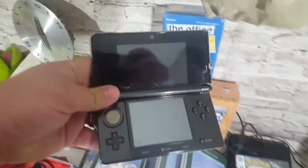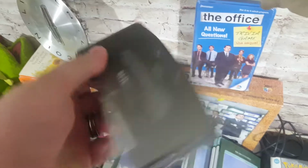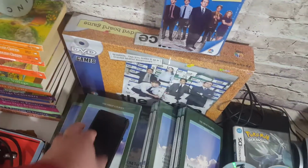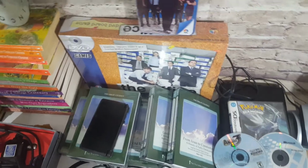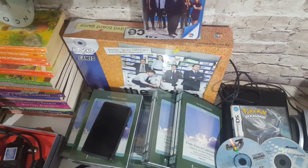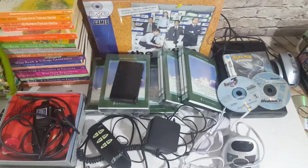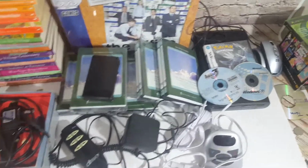3DS, $10, just to show you guys, $10 here on Facebook. The lady said she didn't have the charger, didn't know if it worked, so I messaged her and said sure. It took about 2 weeks to get it. She kept bailing on the pickup, and finally got it for 10. It works fine. Hopefully we'll get 50 to 70 or 80 on that.